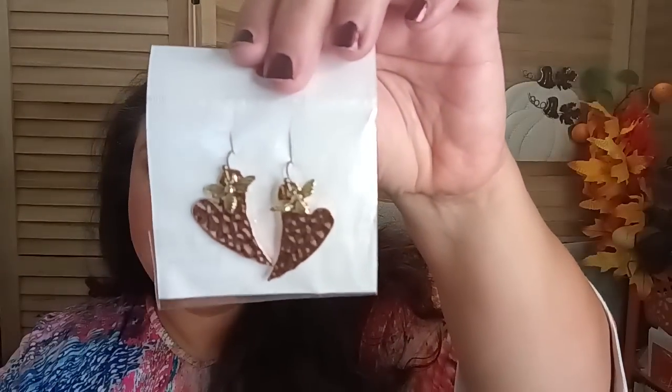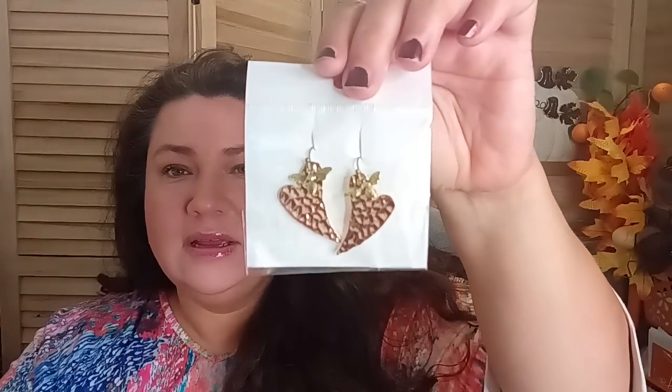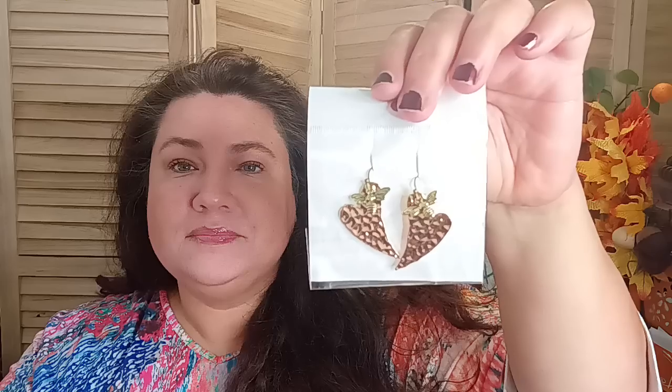I know what happens. These earrings were super cute. They do have the bumblebee to them. So the bees are gold, and then they have a lot of detail. Then the heart is copper. And I think the gold and copper combination is absolutely gorgeous.